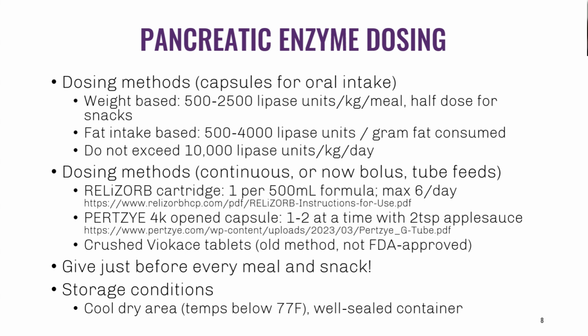For those children on tube feeds, we have a few different strategies. Relisorb is the immobilized lipase-only cartridge that can be used in line with enteral feeds. The first generation cartridge could only be used with continuous feeds, but the second generation can be used with continuous or bolus feeds. One cartridge can be used to cover 500 milliliters of formula with a max of up to 6 cartridges per day. There are some limits on types of formula that can be compatible with a cartridge. For example, higher fiber formulas are not compatible.